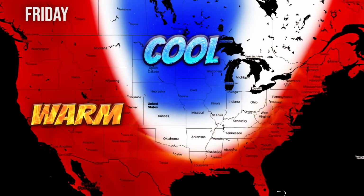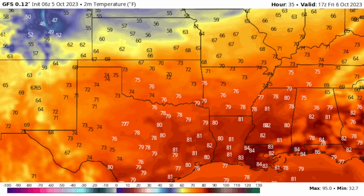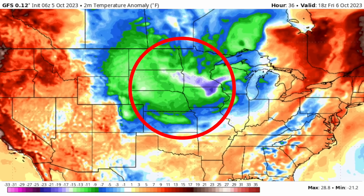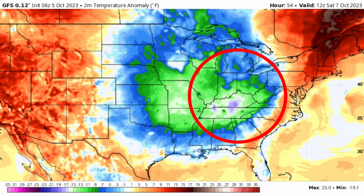but things are still going to be pretty warm in the south, especially in Louisiana, where temperatures are still going to be in the upper 80s and low 90s. But don't worry, that's not going to last very long at all. Check out this temperature anomaly map, which shows the huge area of cold air racing south out of Canada. This air is going to spread out and settle as far south as the Gulf of Mexico eventually.